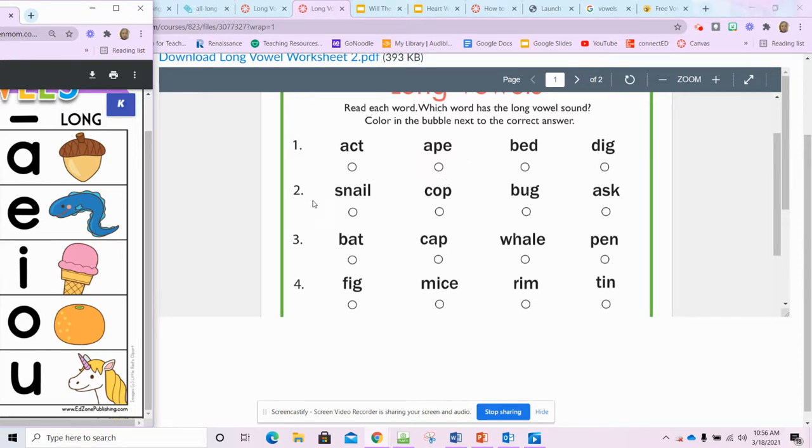Let's try number two. Snail. Does it sound like a snail? Yep, I hear the long A sound. Snail. What about cop?